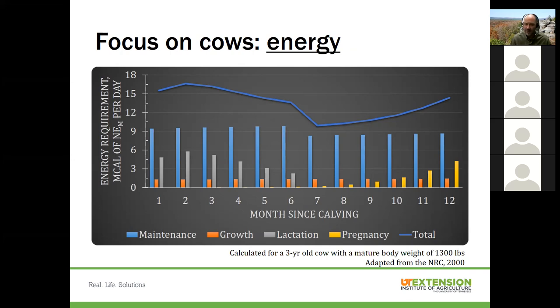Now we start to add in a growing animal. Our cows aren't growing as much, but your heifers might be growing a little more. So you're going to have that orange bar for a little bit of growth. But where you see the big difference is the gray bar. It doesn't matter about the numbers, but during the first 2 to 3 months of lactation, they have a tremendous need for energy. Looking at that little blue squiggly line along the top, during the first 2 months of lactation is their highest peak of energy. When you combine all the things between lactation and then, after month three, they're going to start to be pregnant, hopefully.